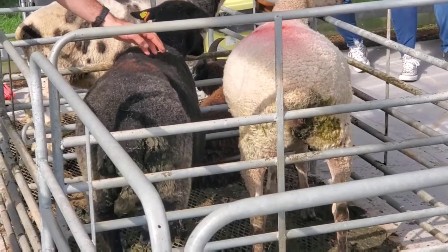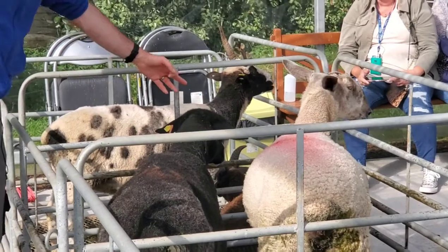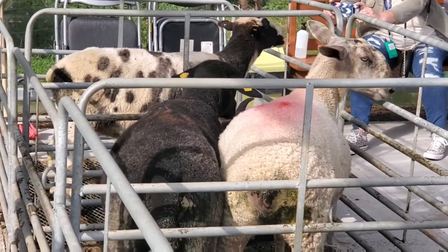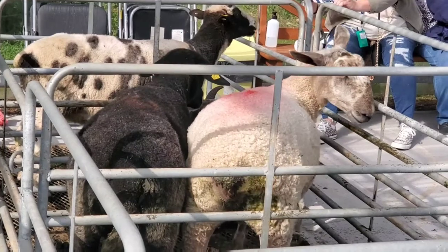This black sheep is called a Zwartsblas sheep. Zwarts is the Dutch word for black. Blas is the Dutch for the blaze on her face. Zwartsblas sheep came from Holland originally as a milk sheep or a dairy sheep. People used to use the milk to make cheese, or they used to drink it directly from them.